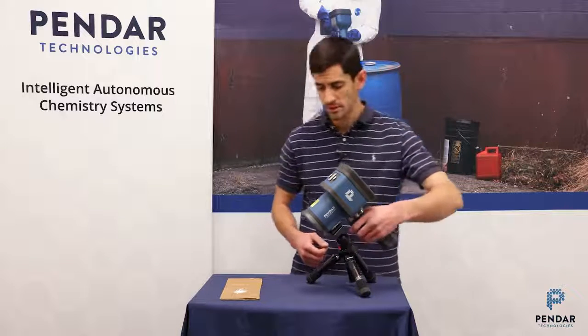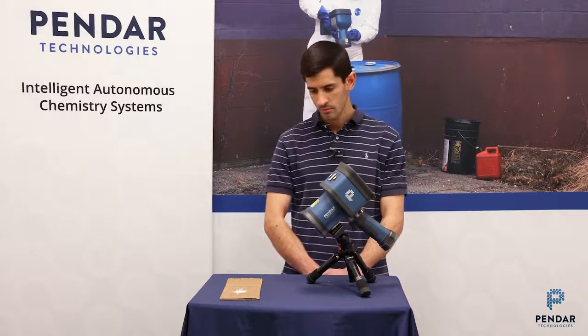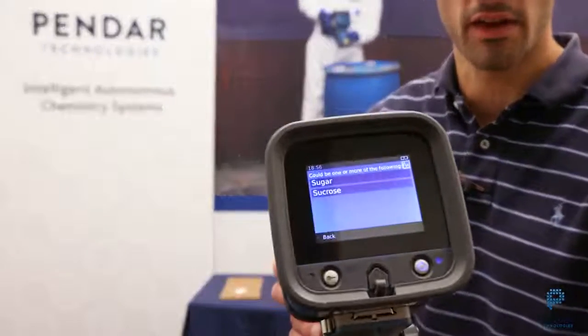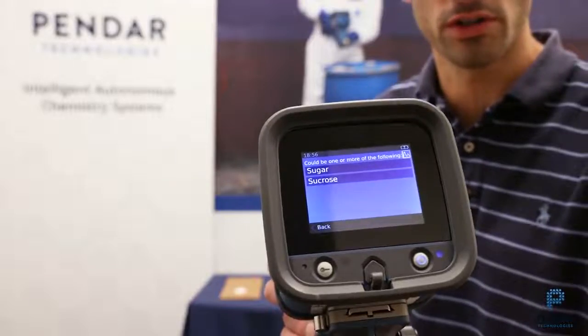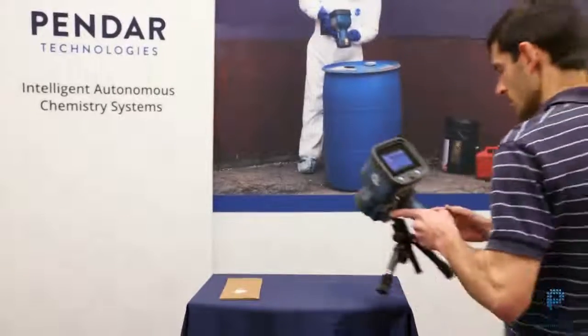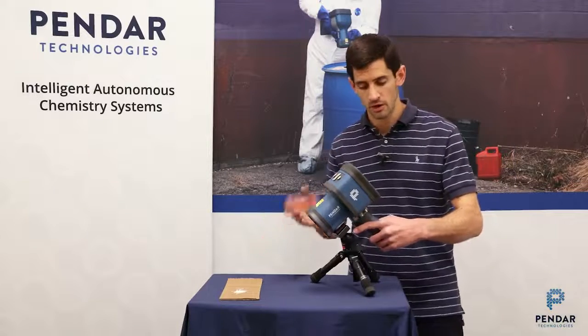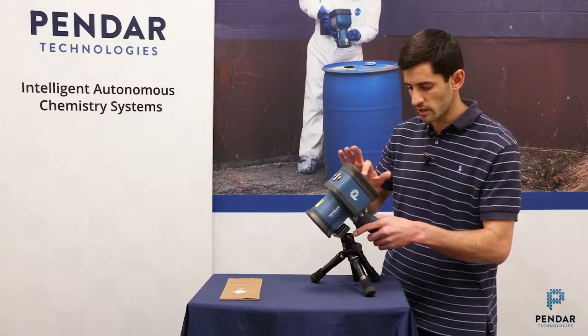If we take the measurement, we'll get an initial result. In this case, the X10 identified that it could be either sugar or sucrose. Now, if you suspect that there might be a lower concentration drug present, you can do a longer measurement.